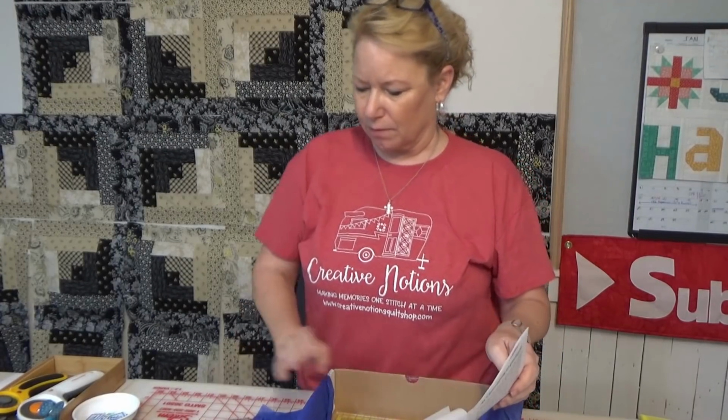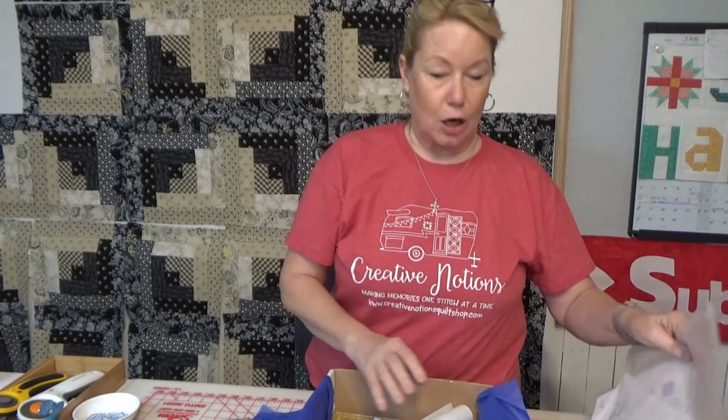A quilt label will be included in next month's box. Please feel free to share this pattern as you see fit. A Quillo can give comfort in times of need or stress. Let's share our talents and surprise a child this Christmas. Very nice, Vicki. I love the giving. I think that's wonderful. So, awesome box.